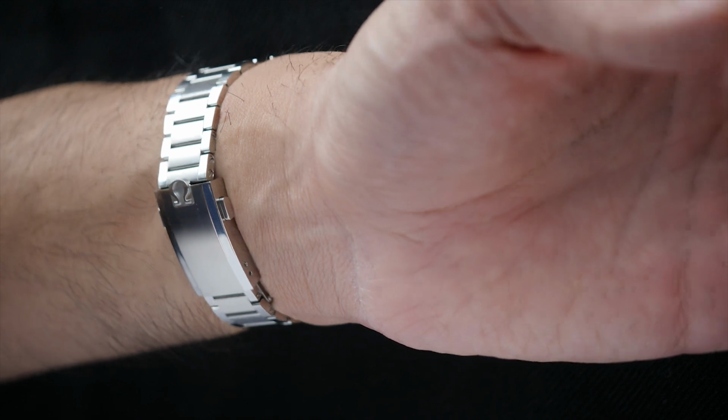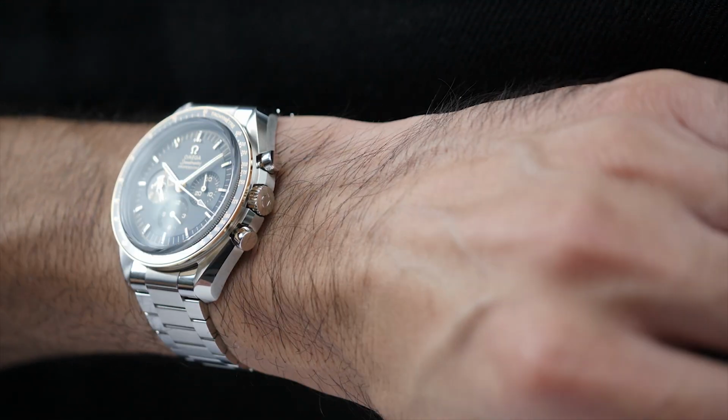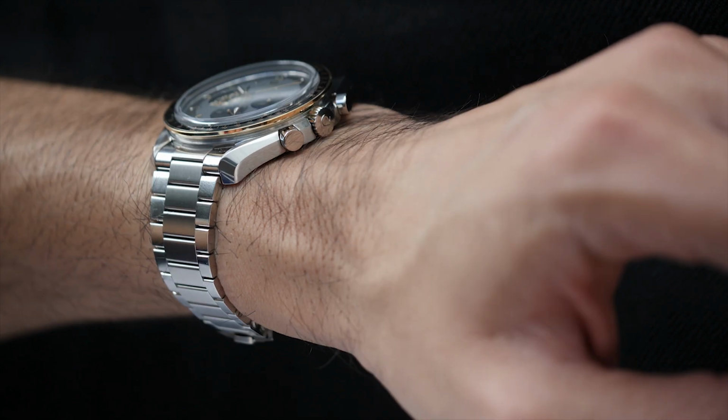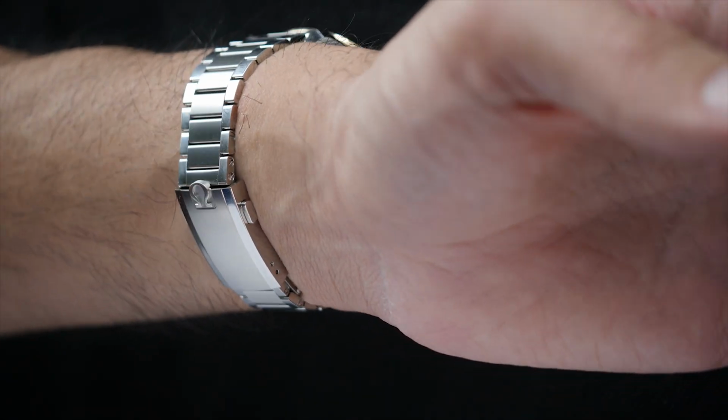My wrist is 55mm, so this Omega wears like a joy for me, and I absolutely love its fit and feel on the wrist. The case thickness is 14mm, but thanks to the contoured case profile, the watch does not look thick at all and can easily slip under the cuff.